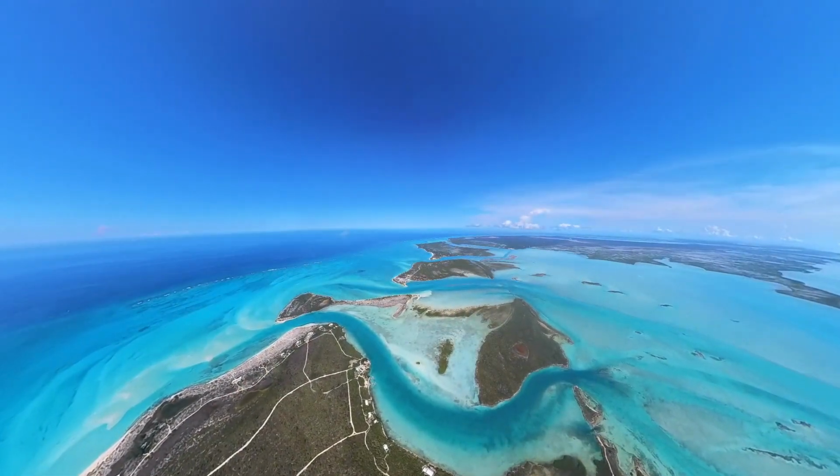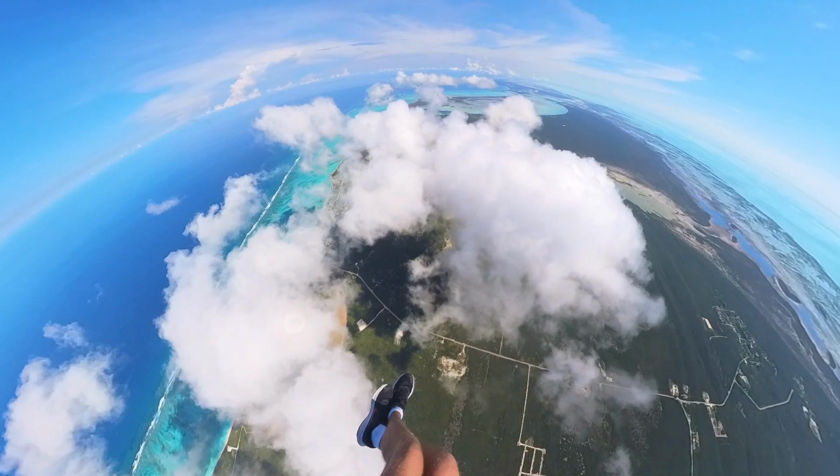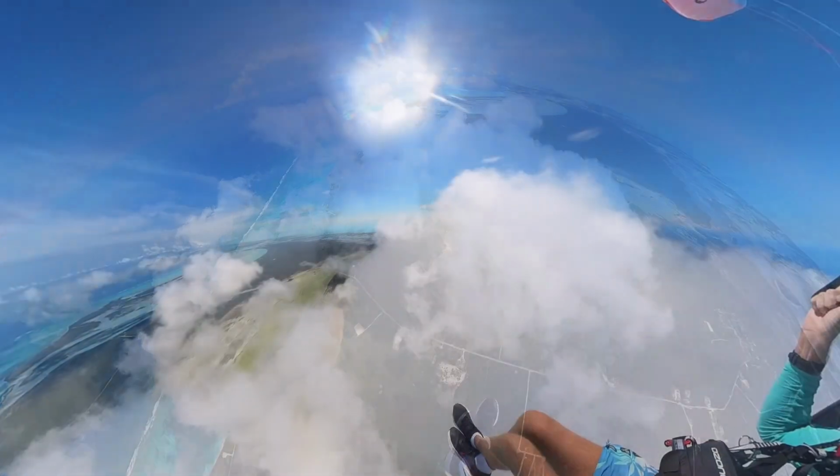For all of you PPG pilots out there, as you can imagine, I was having a really good time up here. Absolutely breathtaking views.